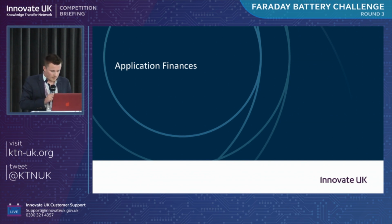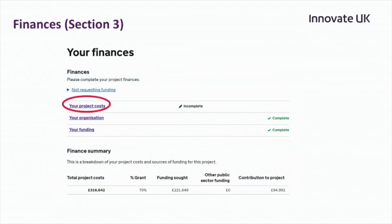So, in terms of the finances, the finance section for industry partners, first and foremost, within IFS is split into 3 different areas, as you can see on the screen. And each organisation must complete each of these areas individually before an application can actually be submitted to us. The areas are your project costs, your organisation, and your funding, and I'll take you through each of these now.